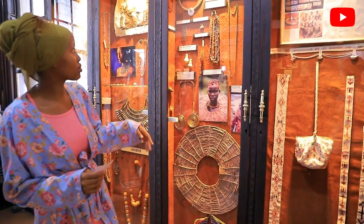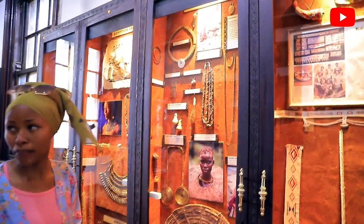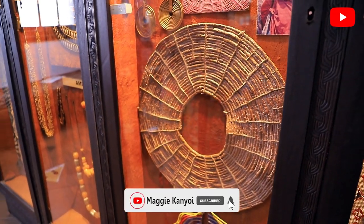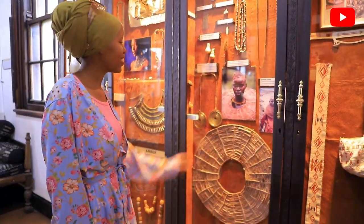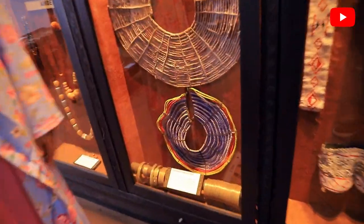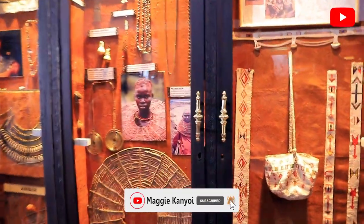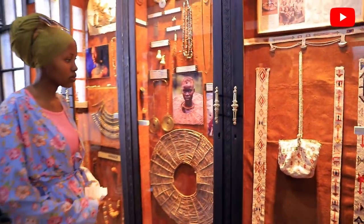Then we have a collection of East African jewelry. Let's start here, and the big one is a collar. It was worn by the Maasai girls who are candidates of circumcision. Then going down, this beadwork is worn by different ladies, and if you look at the top right you will see a lady who exemplifies that she's senior in marriage.